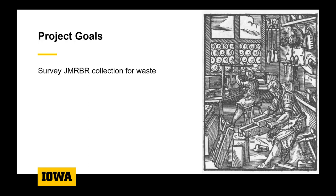And I really had to sample the collection, much like a classic social survey. I couldn't ask everybody. I couldn't look in every book. I didn't have the time or resources to be able to do that. So I targeted books that were printed between 1470 and 1700.